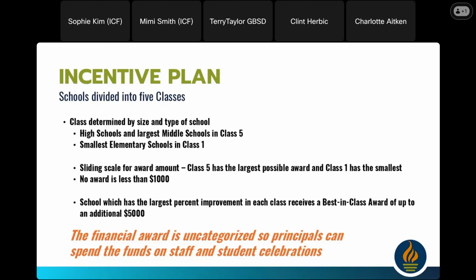And we've set that up so that principals can use that. It's what we call discretionary funding, so they can use it for anything. They don't have to spend it on any one thing. A lot of our principals have used it to improve their classroom libraries. Some have used it to make upgrades to their school media center. Some have put in programs for student celebrations, things like Student of the Month, Student of the Week, and all kinds of other different things that they put in place.